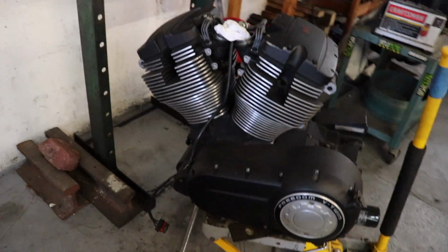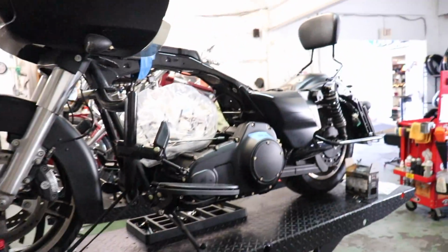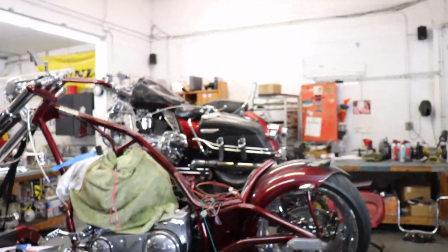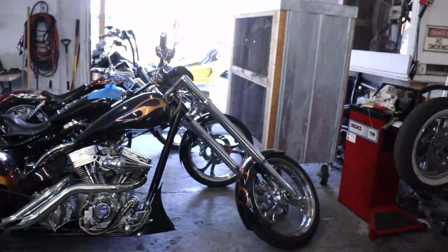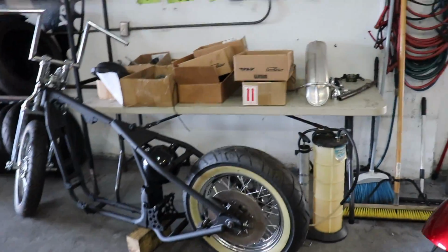And I got all sorts of projects in the works here at the ride factory right now. We got a Victory motor sitting over here, a rebuild going on this Glide, choppers on the lift, touring bikes on the lift, choppers freaking strewn around this place everywhere, man. I love it. This is gonna be a really cool bike.